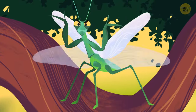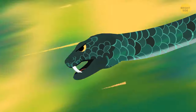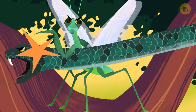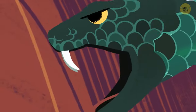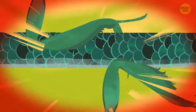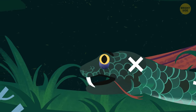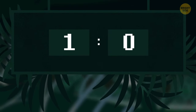Confusing. After a second, the snake makes another lunge. It opens its jaws and tries to bite the mantis, but it misses. The mantis dodges easily and grabs hold of the snake's neck. It tries to take a bite, but the snake wiggles free in spite of the mantis's sharp spikes on its legs. The snake's free, but the damage is done. Those spikes penetrated the snake's thick skin. 1 point for Team Mantis.